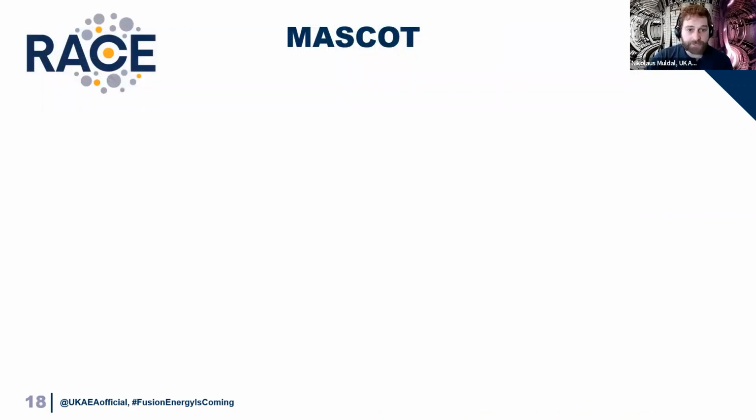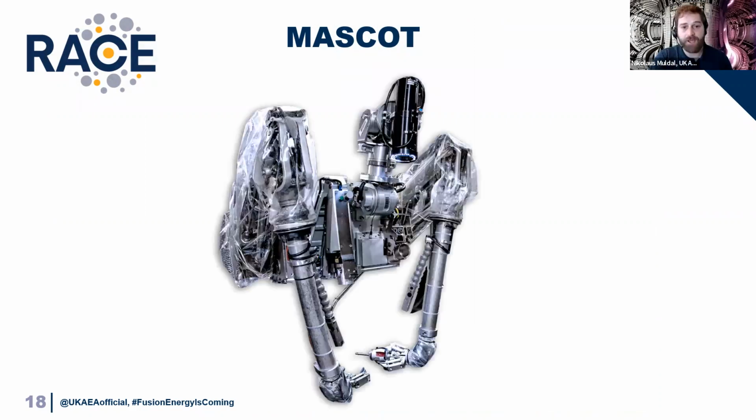So MASCOT and remote handling is very key to our operations, and even more so for some of the machines that we're looking to develop from fusion. It is a robot, or specifically a remote handling tool. It's not completely autonomous, and I'll show you the system that we use in terms of a person-in-the-loop type mechanism. But effectively, this is our MASCOT.